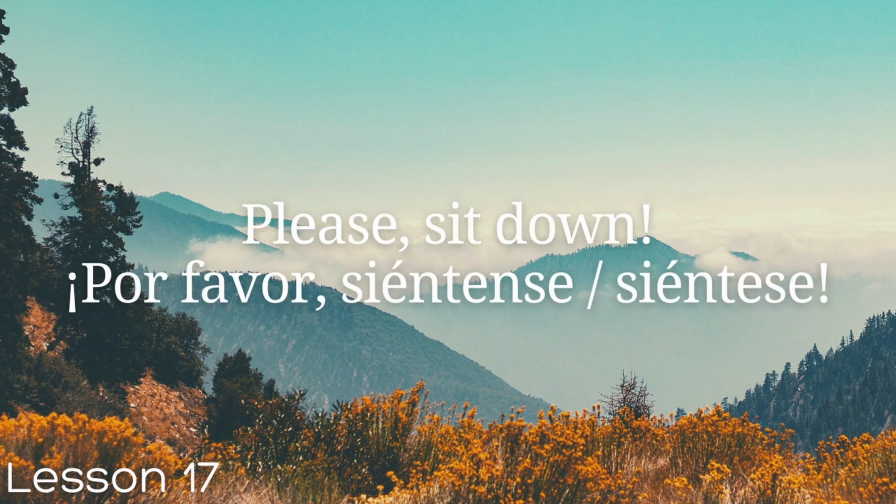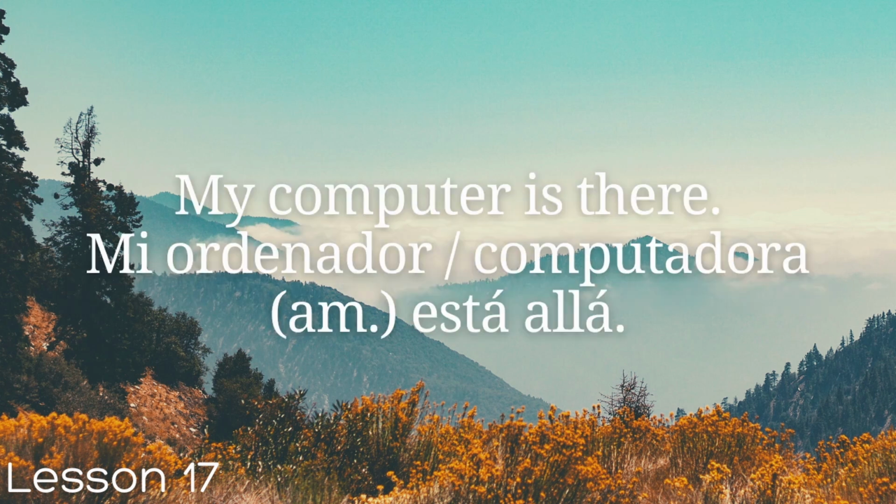Please, sit down. Por favor, siéntense. Por favor, siéntese. My computer is there. Mi ordenador, computadora, está allá.